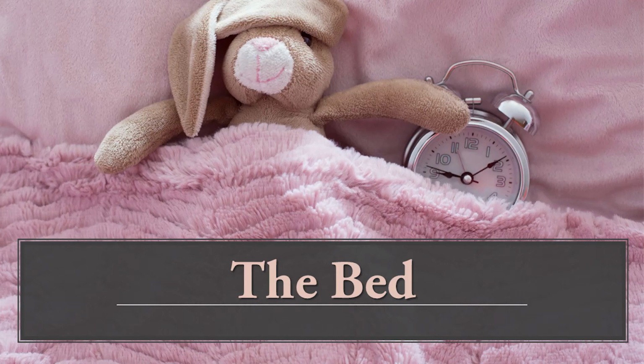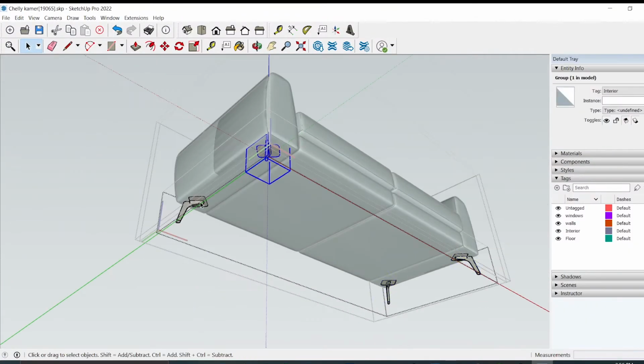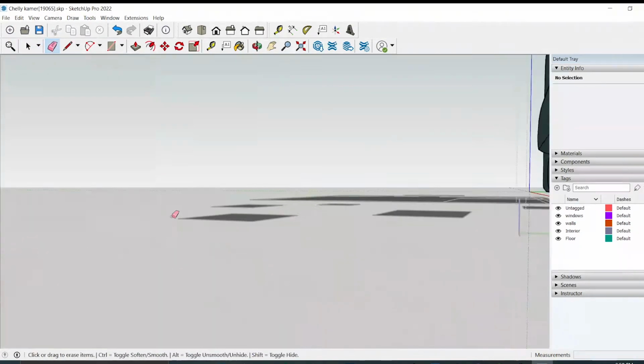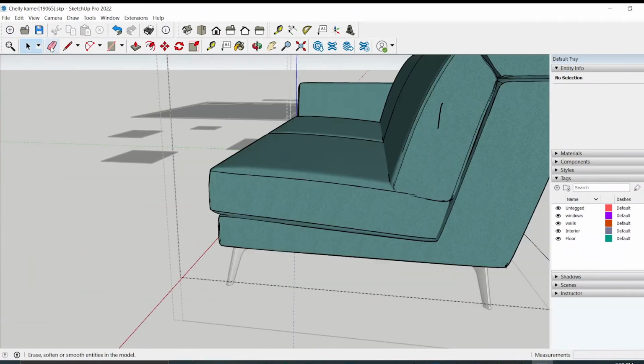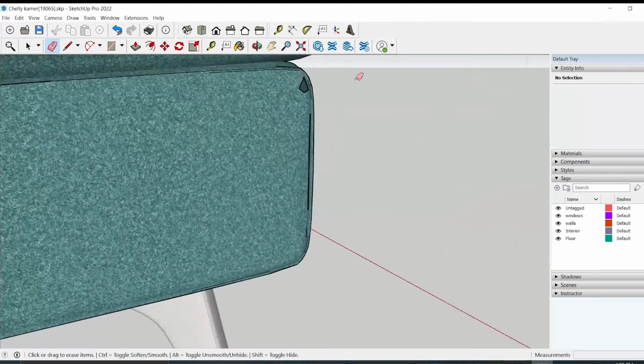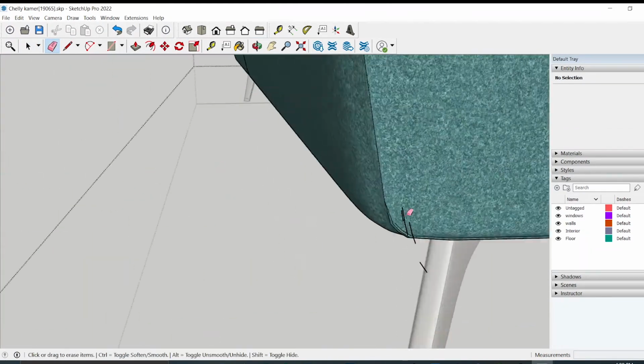End result. So first, the bed. The bed will be moved from her mom's room to her own room. We already bought a fluffy pillow. What needs to be bought is a pink fluffy bedspread, because the mattress is a little bit smaller than the bed, so this would kind of hide it out.